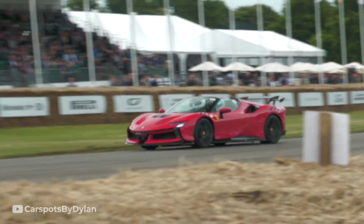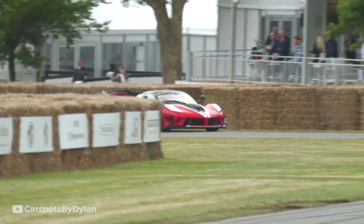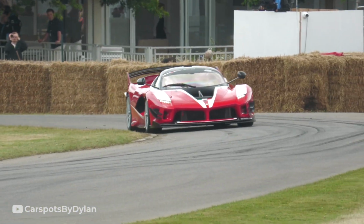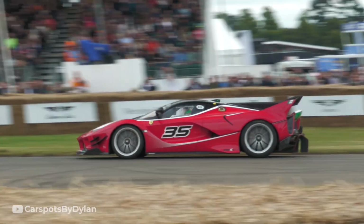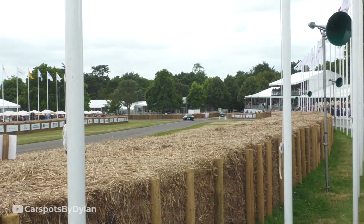And then we're getting heading up the hill now in front of you, the Ferrari SPA. They can't change because of crash stuff.